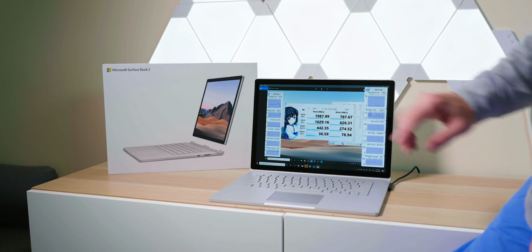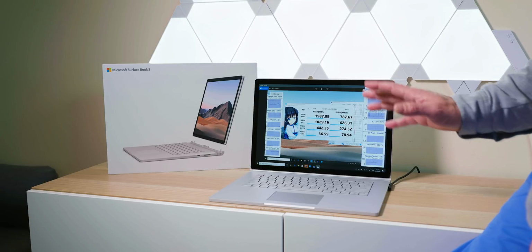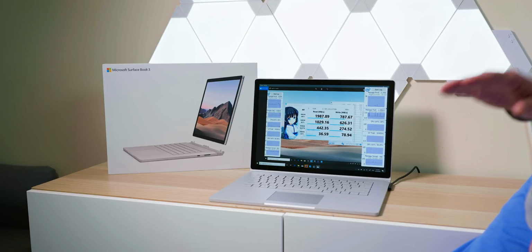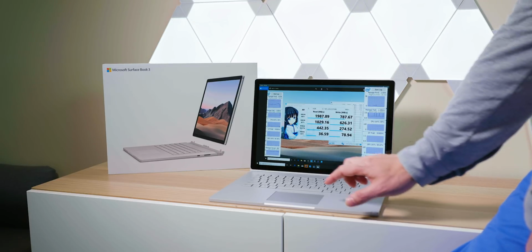Now, we have a look at the read speeds, 1987. Yes, 1987, that was a good year. Let me tell you, 1987, it was permanent solid state, 100% 24/7. There was not one hint of a floppy in 1987.